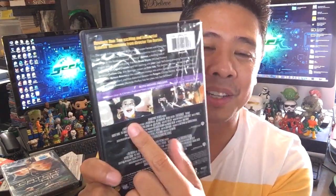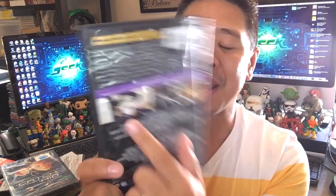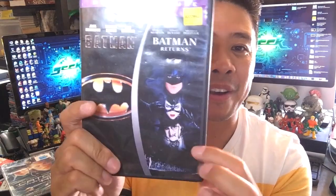Jack Nicholson, pardon me, as the Joker, and then we have Danny DeVito and Michelle Pfeiffer as the Penguin and Catwoman there. So really, really awesome films. Really cool depiction of Batman. Slightly over the top, but a real enjoyable watch. So I'm really looking forward to this. This is an awesome haul for me.